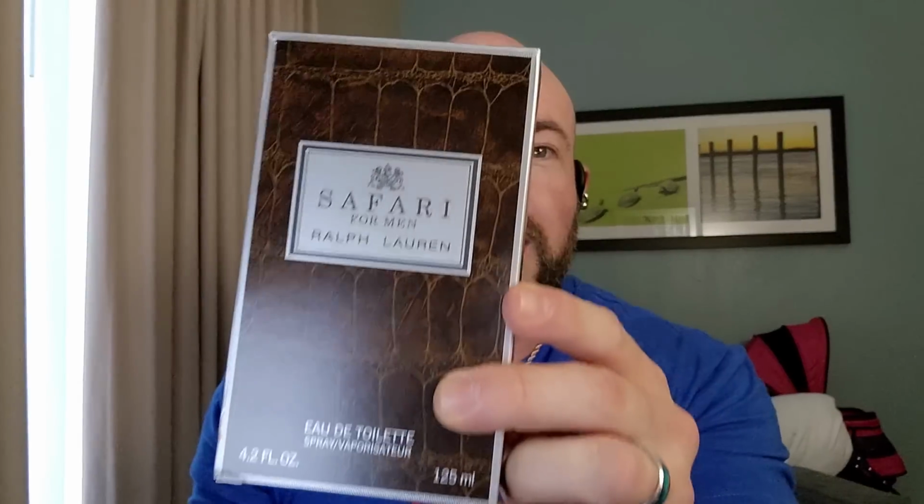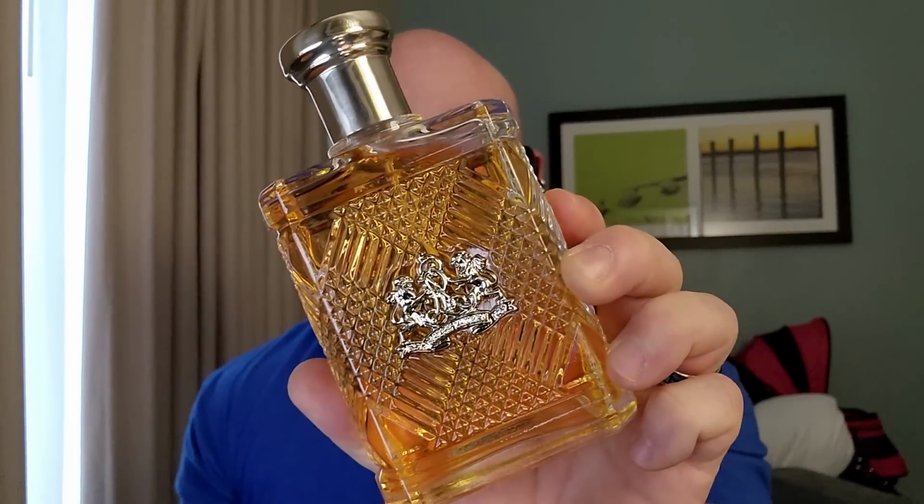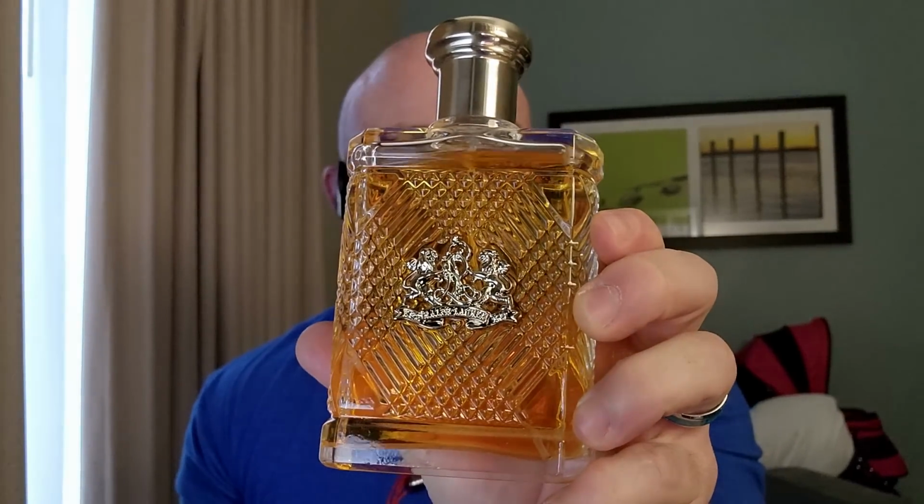So let's bust out a blast from the past. Classic old school masculine Ralph Lauren Safari. Boy, has it been a long time since I've smelled this fragrance. I did not need this much of this fragrance. I have a rather large bottle. I grabbed the 4.2 ounce bottle, but what a classic style to this bottle, right?